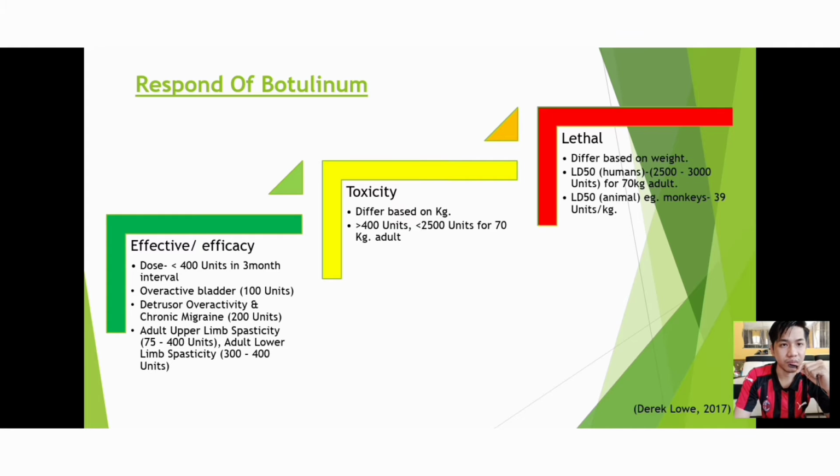The next one is the toxicity dose. It differs based on weight per muscle. The dose is more than 400 units and less than 2,500 units for a 70 kg adult. So it will be a different dose for different weight. If, let's say, an 80 kg adult or more than that, it will be a different dose for that person.